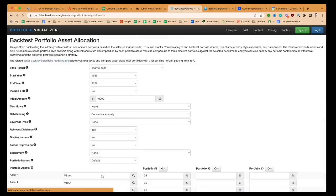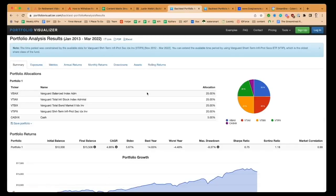Then you'll click Analyze, Portfolio, and you'll come up with a few different tabs up here to take a look at. Now you may be thinking, what do I do with this info? There's a lot here, and how do I make sure it's aligned with my income plan? So here's a few numbers to look at.